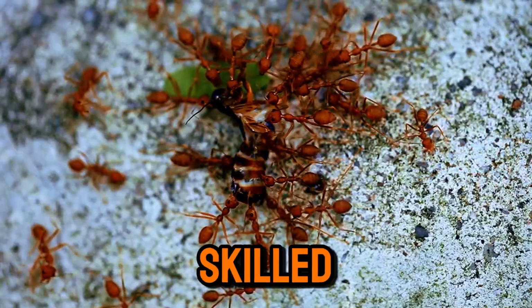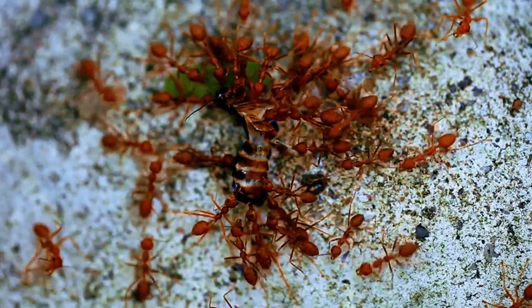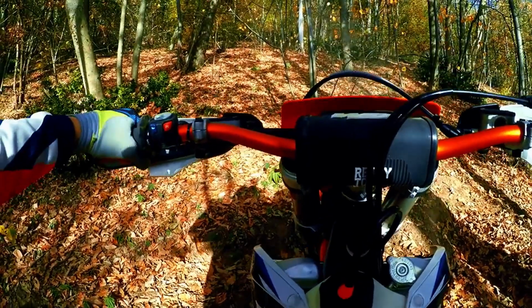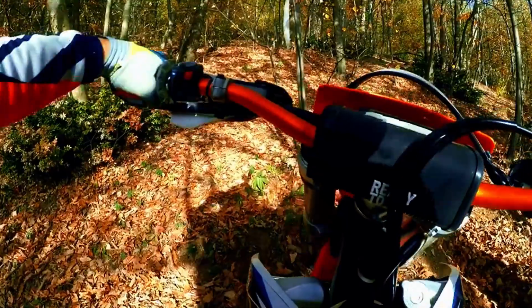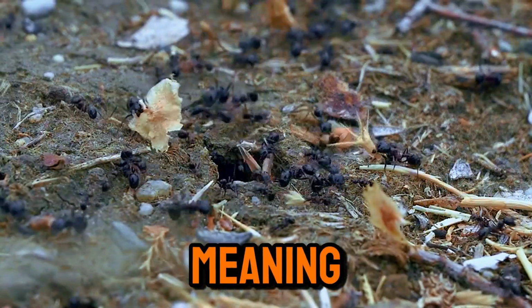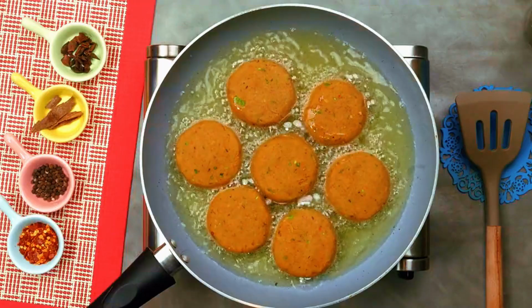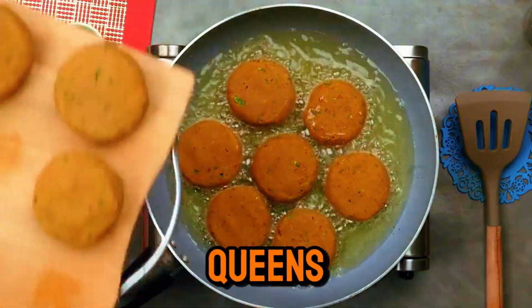Pharaoh ants are skilled foragers, often scavenging for food in a wide range of environments. They're also known for their intricate trail systems, which they use to navigate and communicate. In terms of feeding, these ants are omnivorous, meaning they'll eat just about anything. They're also divided into different castes, including workers, drones, and queens.